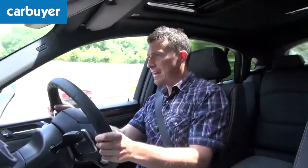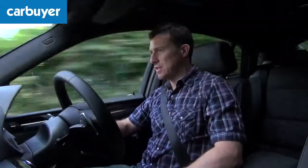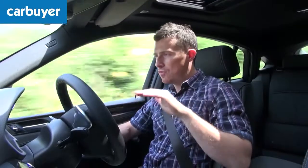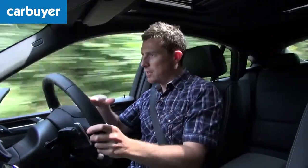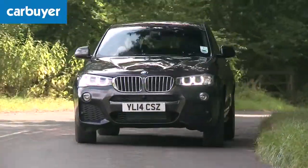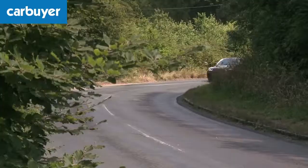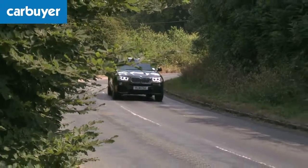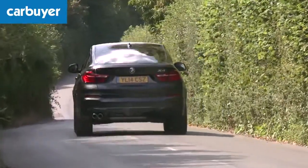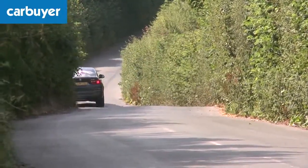Like I said at the beginning, the X4 is based on the X3, so you get the same grippy all-wheel drive system. Now, the X3 is one of the better handling SUVs, and the X4 actually moves that on a little bit further because you've got slightly lower and stiffer suspension, and as a result it just goes around corners with that little bit more finesse, so it's actually quite a good fun car to drive. The good news is there's no serious trade-off in terms of comfort, though M Sport models do have a slightly stiffer suspension setup and bigger wheels, so ride a little bit firmer, but it's never bad.